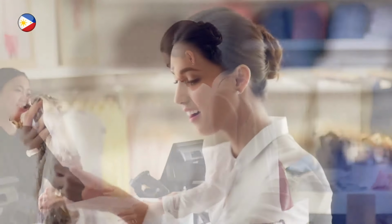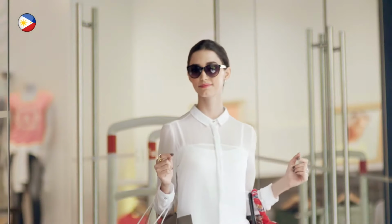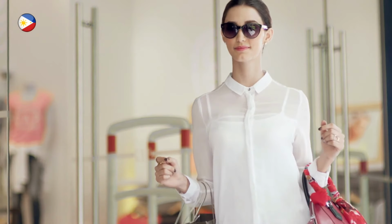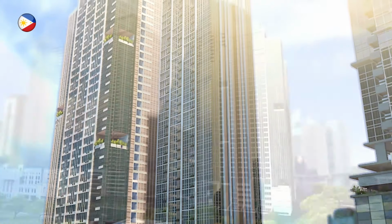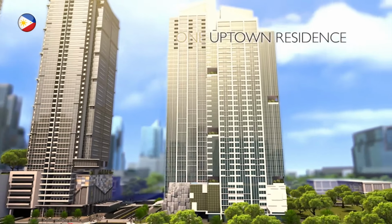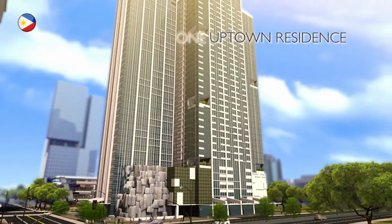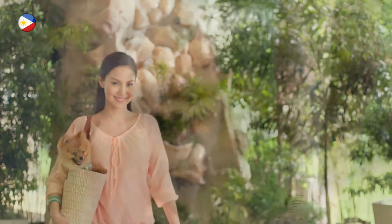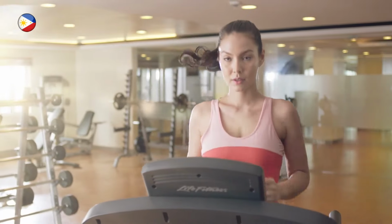Take your modern lifestyle to a whole new level. Having plenty of shopping options to choose from, Uptown Bonifacio makes everything you need and more well within reach. One Uptown residence takes a piece of nature into its architecture with several pet-friendly green features, coupled with a number of first-class amenities.